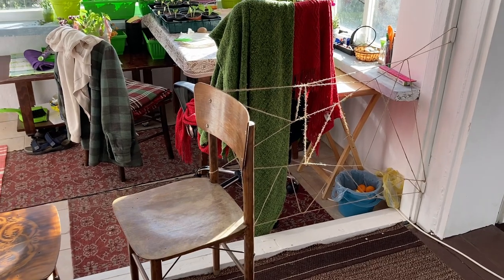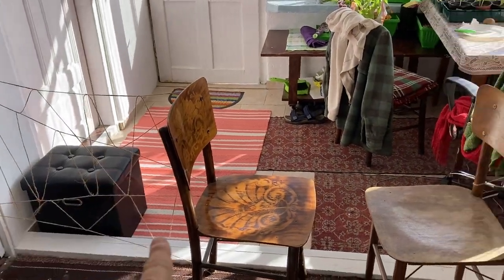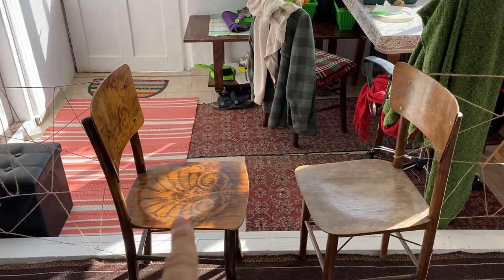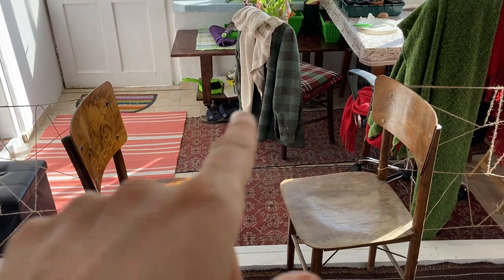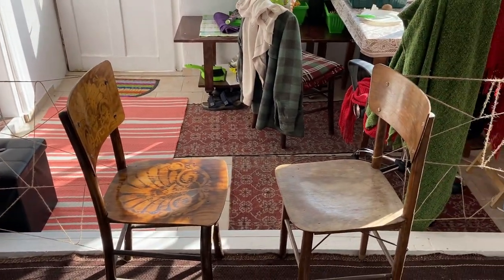I made a little barrier. So it's like a little spider's web here and here. And then this is where humans can pass through, and maybe cats can sit on the chairs. They haven't yet, but I just set it up, so who knows, they might do.